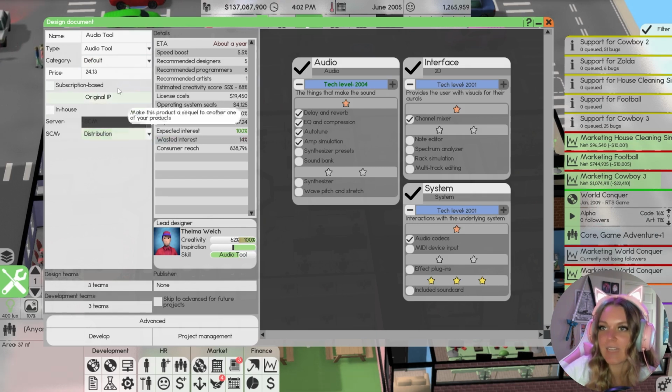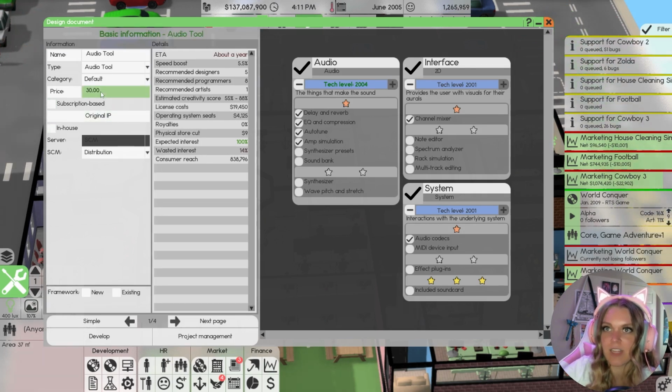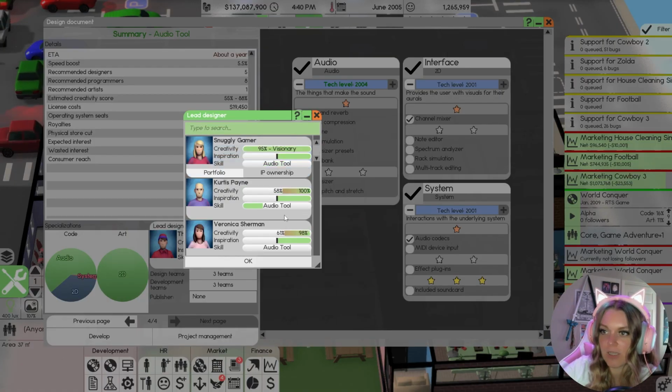Yeah, let's go ahead and leave it at that. Let's raise the price of it up to $30, I guess. I feel like that's pretty low. I think the other audio tools that are out are like 90 bucks, but let's check out our lead designers.